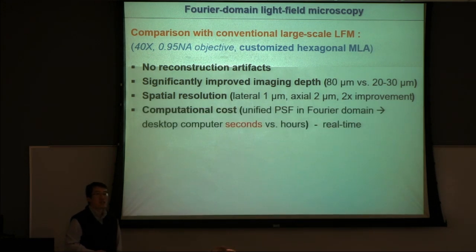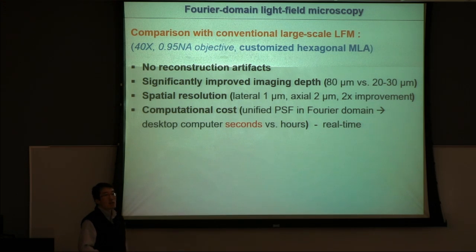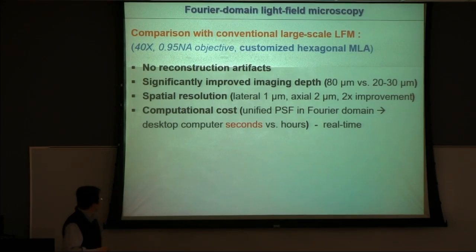And also, it should be mentioned the computational cost, because here, instead of using the 5D measurement matrix for the deconvolution, now we can use a unified PSF in the Fourier domain. So using just a basic desktop computer, we can achieve seconds reconstruction time versus hours with the previous method. And this allows us to further develop a technique for real-time functional imaging.